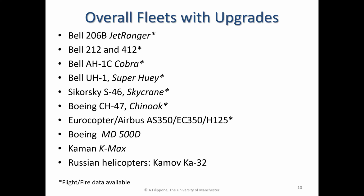In Europe, but also in North America, there is the Airbus Eurocopter AS350 EcoRay that has been renamed a few times. For these types here, there are flight data available and the fire data available. We have them, so we have analyzed quite a few of them. I know there is also the Boeing MD-500D operating as a firefighting vehicle. There is a Kaman K-MAX, which is very good in hover performance, and then there are Russian helicopters, of which I don't know anything, I have to say. The one I know that has been fitted as a firefighting helicopter is the Kamov 32.